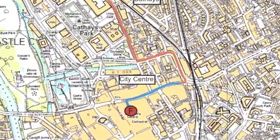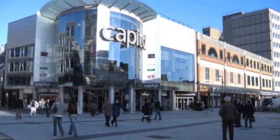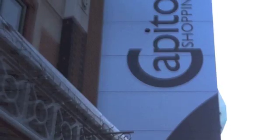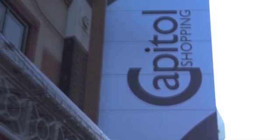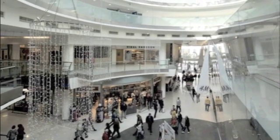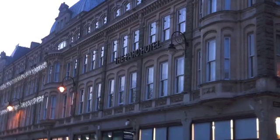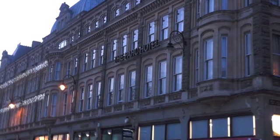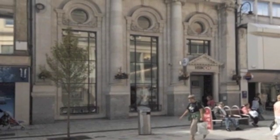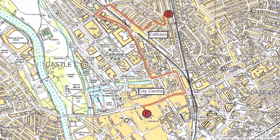We come to the Cardiff Capitol Centre, which has been there since 1990, although it underwent a £10 million refurbishment in 1999. It advertises itself as Cardiff's premier shopping destination, with tenants consisting largely of upmarket clothing brands. As we move along Queen Street, we notice an increased number of tertiary industries, such as banks and travel agents, which contrast the corner shops and takeaways of Salisbury Road.